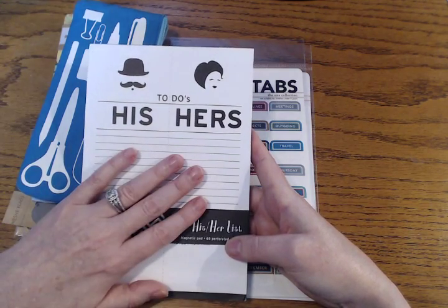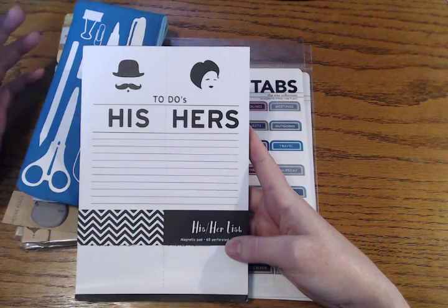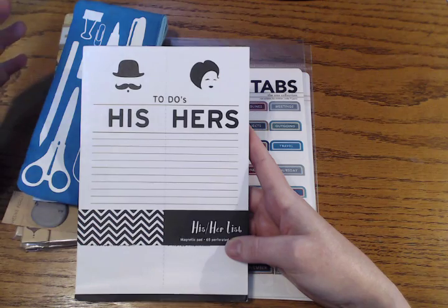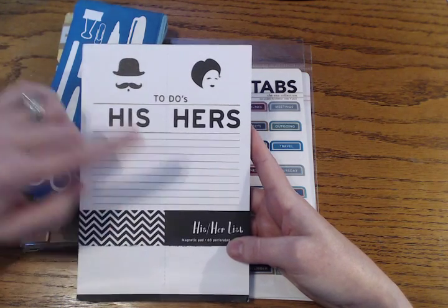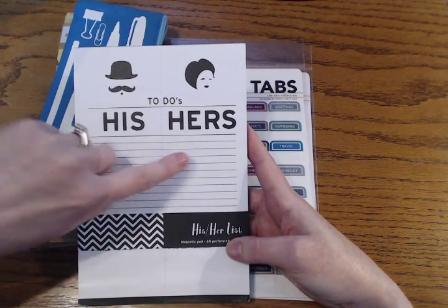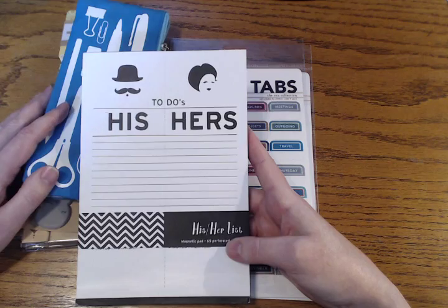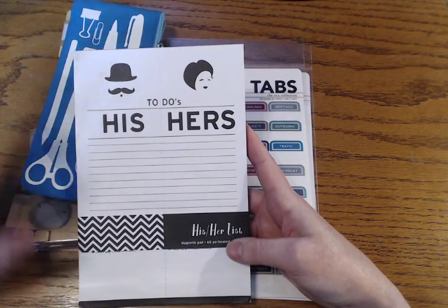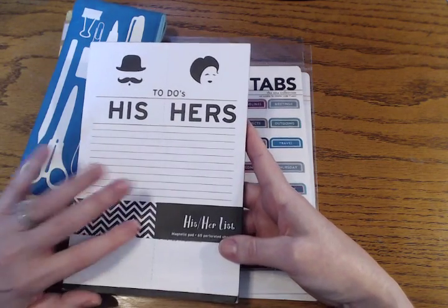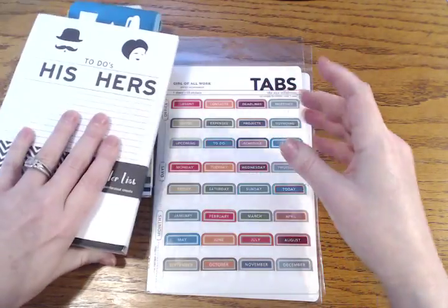And then I found this pad. What I loved most about this is his and hers, because I want to be a team in my marriage. I want us to work together, be on the same page, literally same page. And I love that this is perforated down the middle because you can tear these two apart. This is especially helpful for those Saturdays where you have a bunch of tasks to do and you need to divide and conquer. So that's how I ended up with this pad. I really like it. It's got a nice, huge magnet on the back as well.